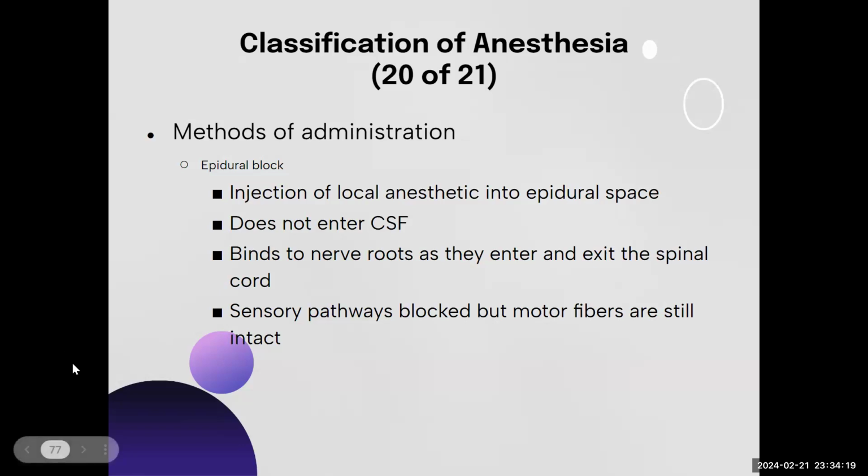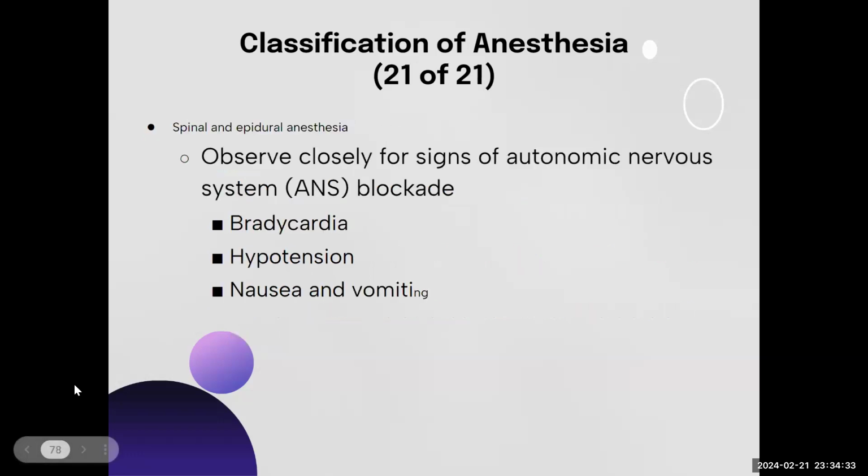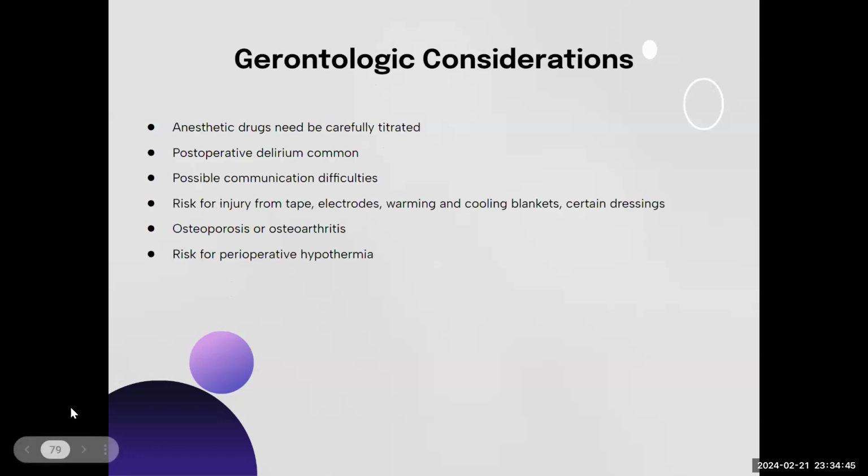So the sensory pathways are blocked, but the motor fibers are still intact. And so that's why the mom can still push, because it's harder because the sensory pathways are blocked, but you would be able to move your legs kind of sort of with a lot of thought. And so you're looking for bradycardia, hypotension, nausea, and vomiting. Those are always big things.